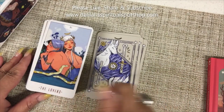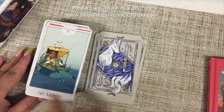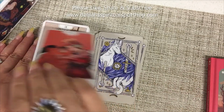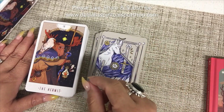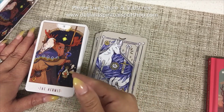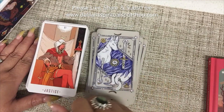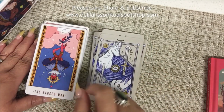The Lovers, love that. I love the inclusivity of it all. The Chariot, amazing. Strength card. Wow, so you see the Rider-Waite-Smith references. I mean, they're not super out there, but you can note like the Hermit, the Staff with the Lamp, the Wheel of Fortune, Justice. Very empowering deck. The Hanged Man.